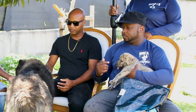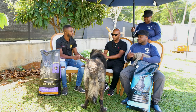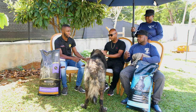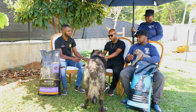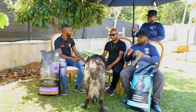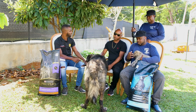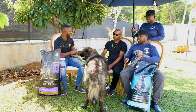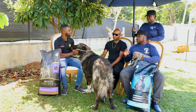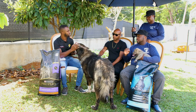Like this morning, I saw the behavior already that it identified certain members of the household as its flock. And now when somebody comes in, it moves away from them and stays by us. So you can see it's already been imprinted on it. That is something intrinsic within the breed, and it speaks to the intelligence of the breed. They are very, very intelligent. They study your pattern and always try to be one step ahead of you.